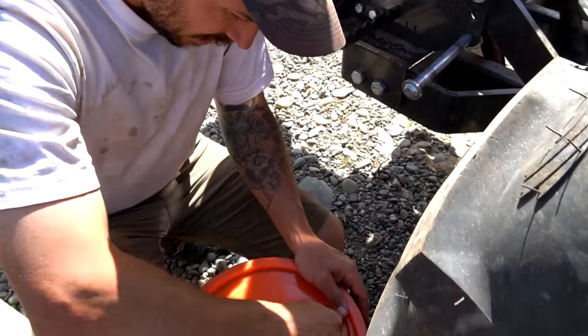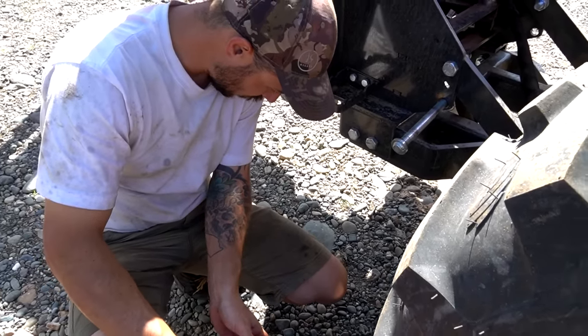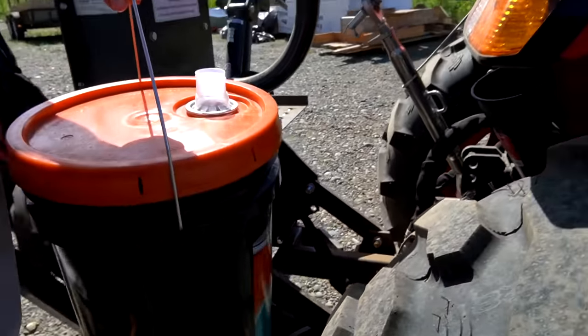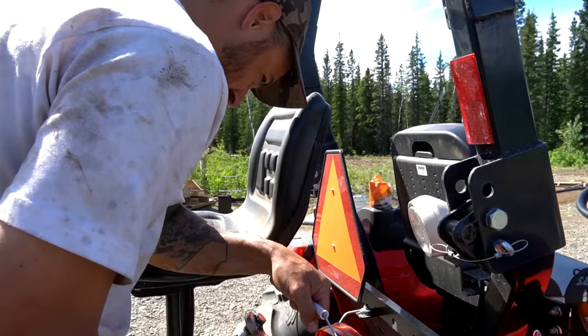How do I get this out? It says Kubota Super UDT2 Universal Transmission Hydraulic Fluid. I mean, these things are heavy, but no, are you crazy? What do you mean? I got a funnel on there. There she goes. The beginning of the end.